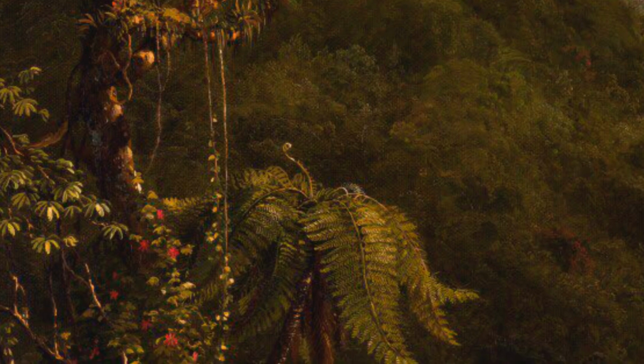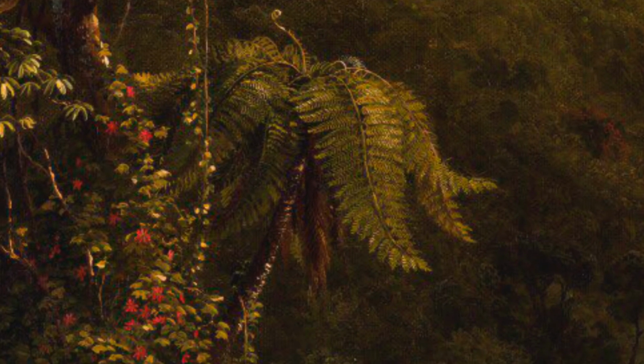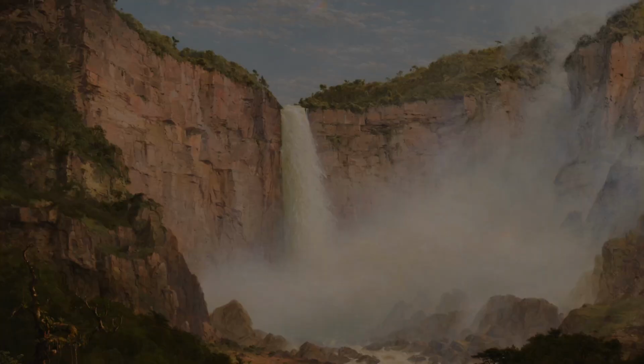The tree is surrounded by curly ferns, and there is a vining plant with red flowers creeping up its trunk. One of the branches from the tree shoots out of the greenery toward us. On this branch, a bird looks at us. It has an orange belly and face with blue wings and tail.